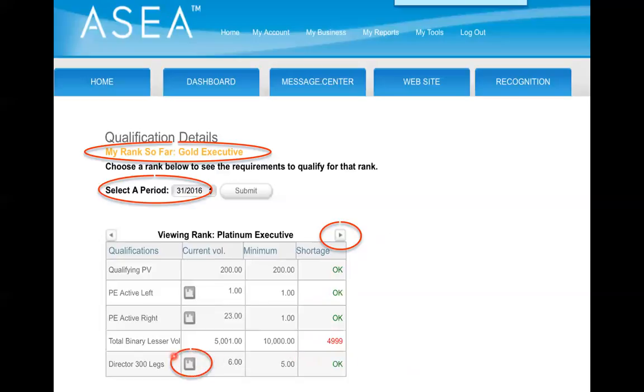Also, there's a little widget right down here on the bottom, and if we clicked on this, it would pop up 6 Director 300s, and we can see exactly who those people are. So, for example, to be a Platinum, you only need 5 Director 300s, and in this case, there's already 6. So you can see that they've got the Director 300s, which would qualify for the Platinum level, but they're just short the volume.